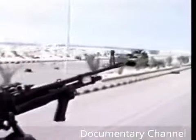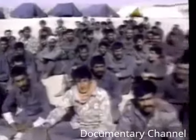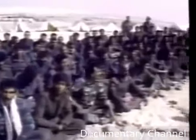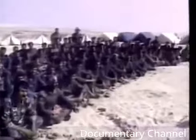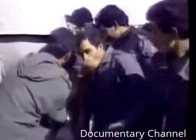The battle at Kafji was an important turning point in the war. It clearly showed to coalition commanders that the Iraqis were incapable of conducting sustained operations in the face of Allied air superiority. It also clearly revealed that the average Iraqi infantryman, low on water and food, and weary of the war, was unlikely to fight tenaciously.